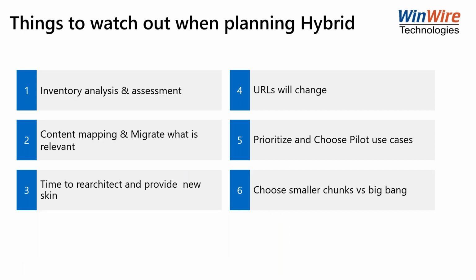Things to watch out for when you're planning for hybrid. Inventory analysis and assessment is very important. You'll have to know what you have and start mapping your content and figure out whether you want to migrate it to SharePoint Online, to Teams, or to just OneDrive for Business. All of that you will have to plan for.